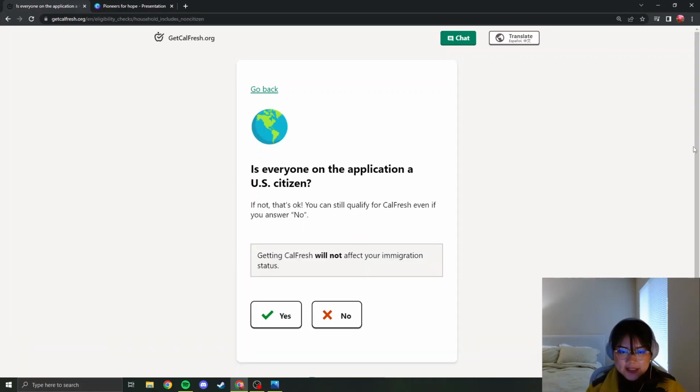Is everybody on the application a US citizen? To qualify for CalFresh, you must be a US citizen or a legal permanent resident. Unfortunately, international students, students with DACA, or undocumented students are ineligible for CalFresh. There are some immigrants who are eligible for CalFresh. This includes any green card holders, but a common question that we get is for international students. In my case, I am a US citizen, so I will select yes.